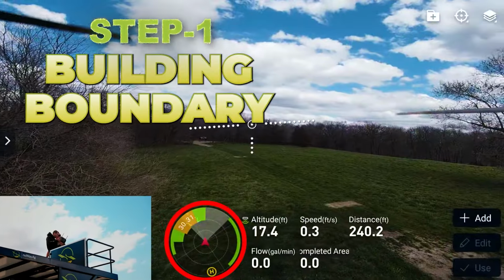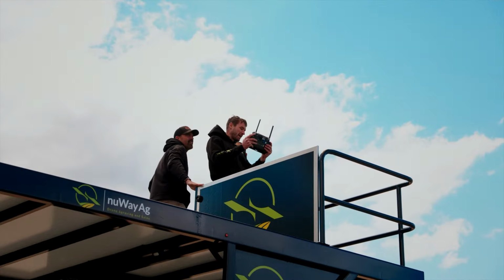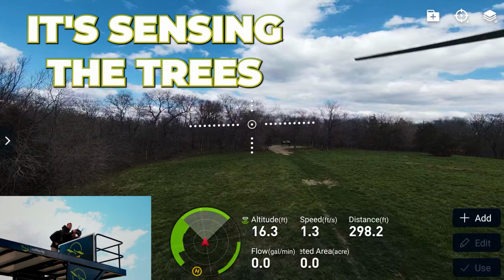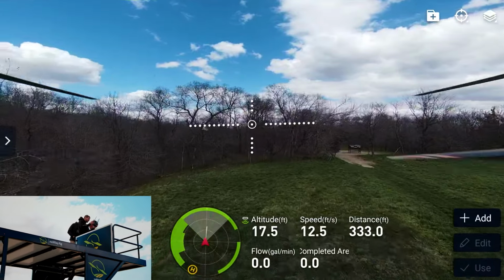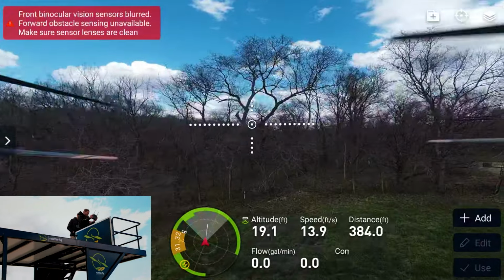This ring is telling me how close I am. Right now it's saying I'm 32 feet from that. And then basically it's sensing the trees. This is not the fastest way to do this, but if you have to boundary your fields like this, it can totally be done.